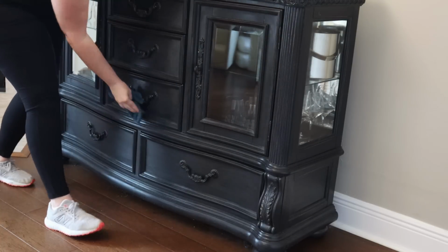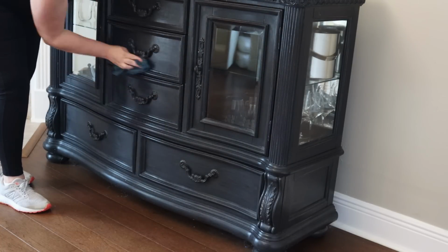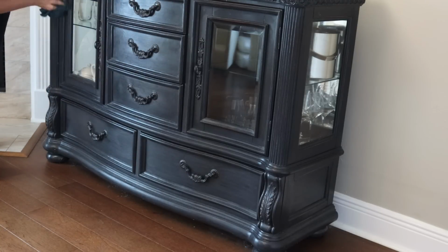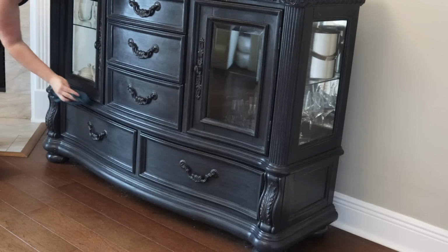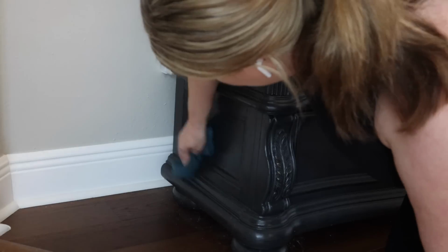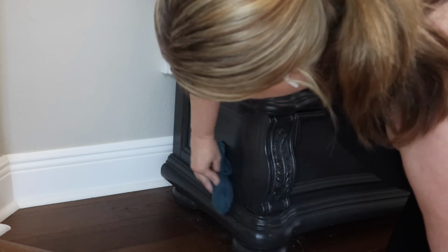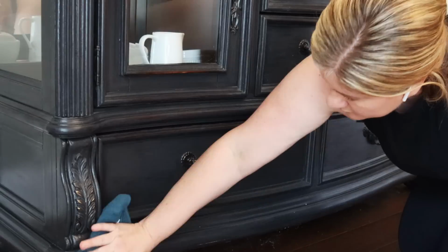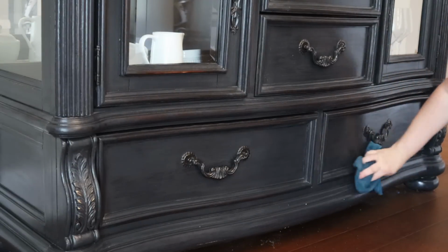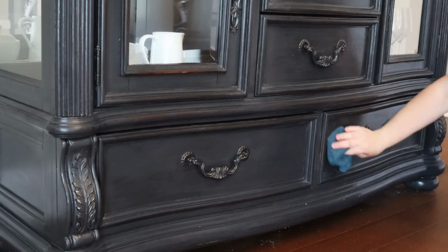Instead of just cleaning the tops of the furniture, I'm going down to the sides as well, making sure to get all those little dusty areas that just kind of collect during the season, and even the lower parts of the furniture around the bottom. These all just get so dusty, and even dust from the broom and the vacuum just kind of goes up in here. This is just a great time to get all this done.